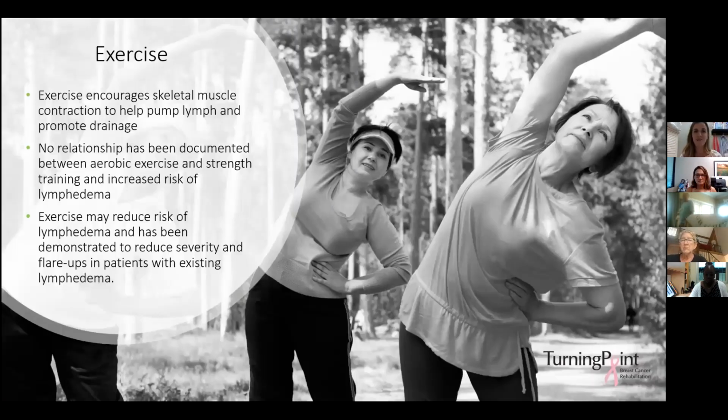All right, exercise. So why exercise? Why so important? So really because your lymphatic system does lie so closely to your muscles, when you're engaging in activity, either aerobic activity, so you're kind of getting your heart rate going, or resistance activity, so using your TheraBands or using your dumbbells to do some strength training, that's causing your muscles to contract and relax. So it's helping promote lymphatic flow. So helping to move things along and helping your lymphatic system to drain things better.